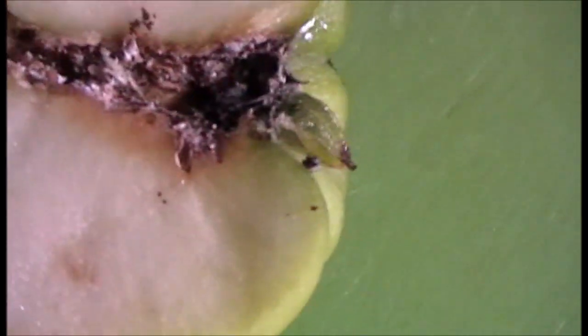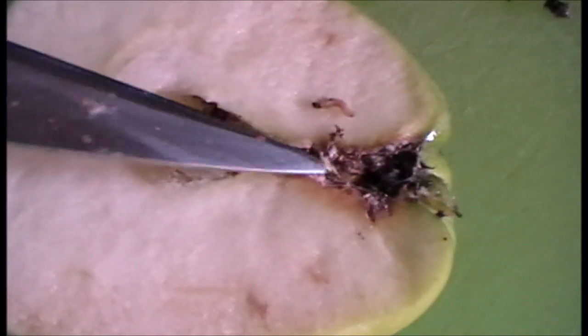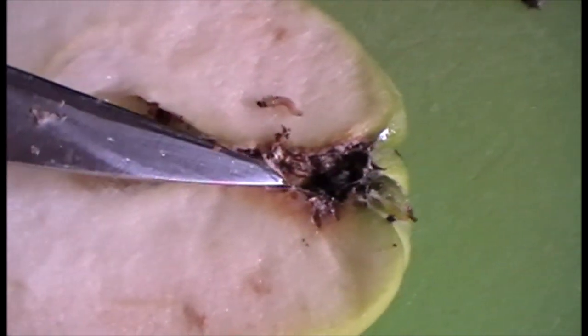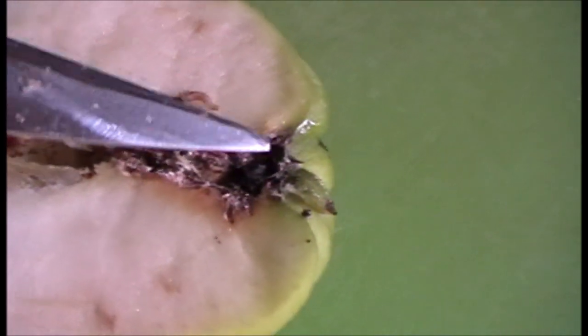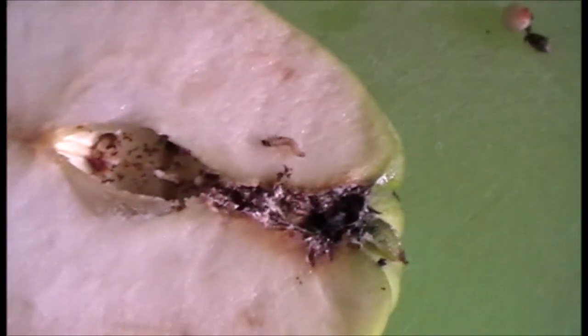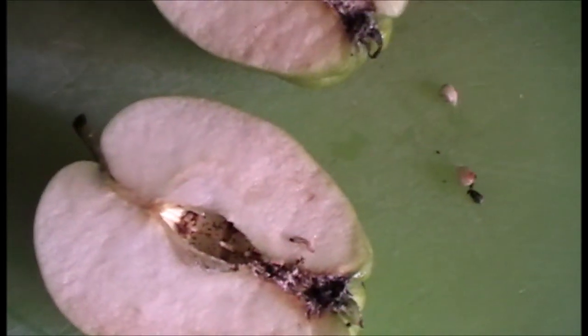And then if you look here, there's our old friend, the larvae of the codling moth, the apple maggot. And you can see inside where the poo, if you like, from the maggot, the frass. So it's tunnelled in somewhere, it looks like, where the flower was, and eating its way inside here. So I'm guessing that's probably the reason for the early drop.